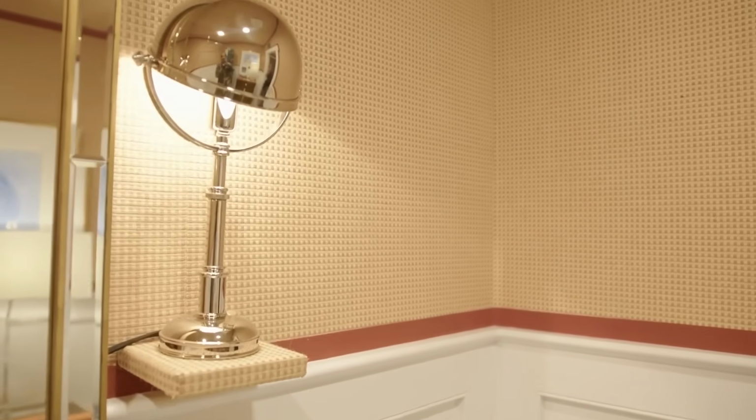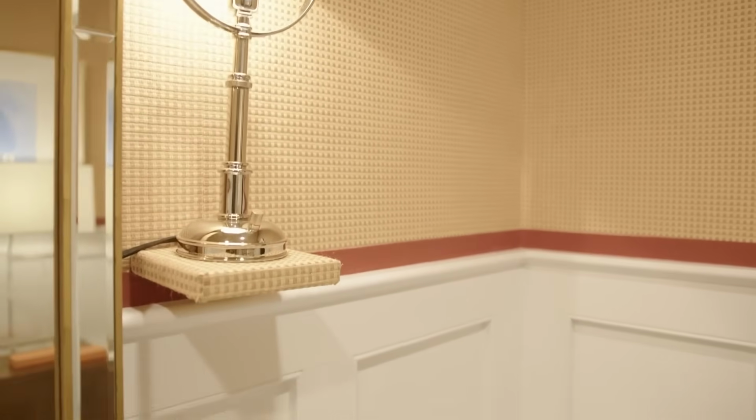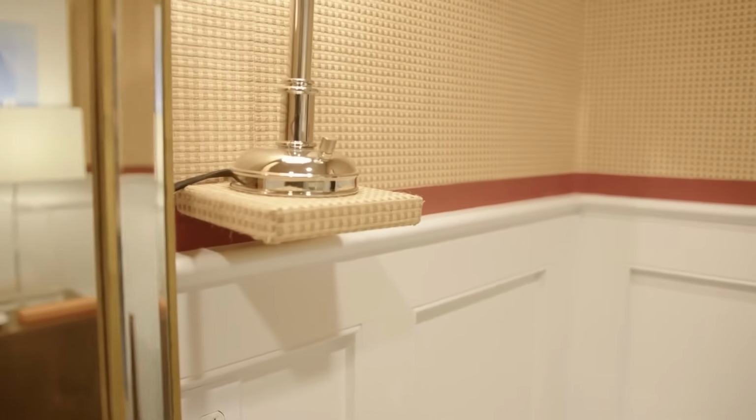And in this bathroom we wanted to do something a little more interesting than sconces on the walls. So we found these great Ralph Lauren fixtures, and these floating shelves that we put them on to create a little more interest in here and something special. And this is another example of how we love to mix metals.